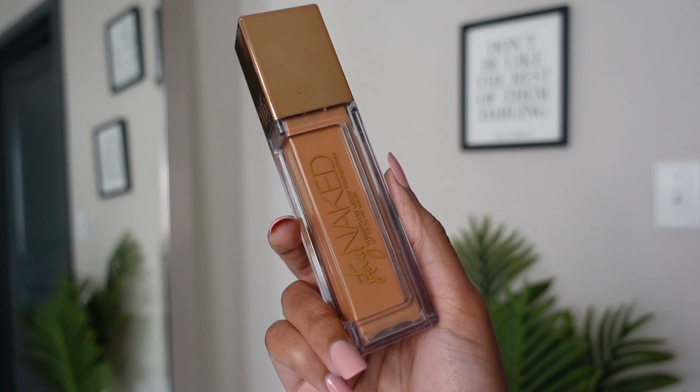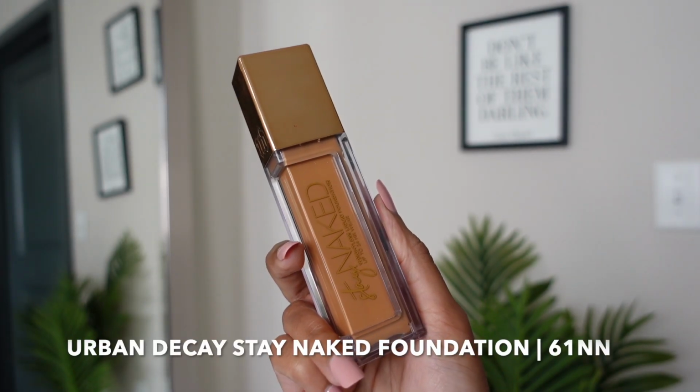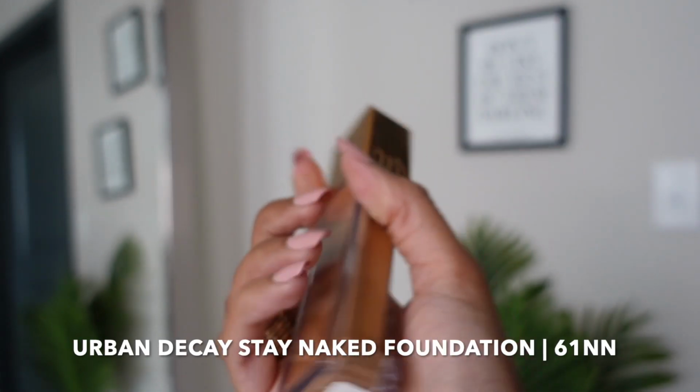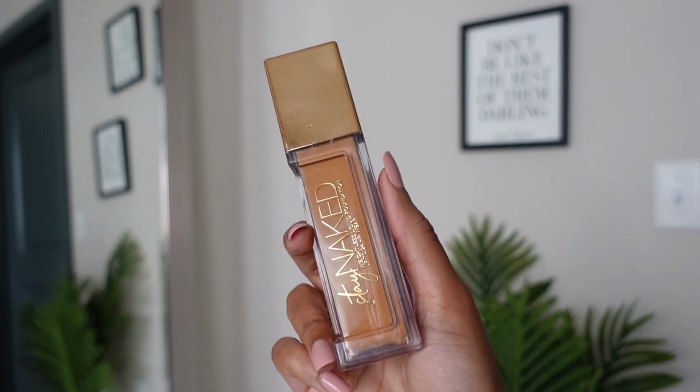So this one is by Urban Decay. This is their Stay Naked foundation. My shade is 61 NN. This is a neutral foundation. The NN is the neutral part.